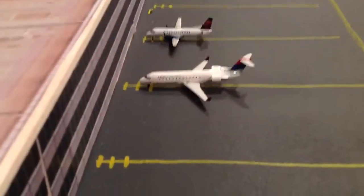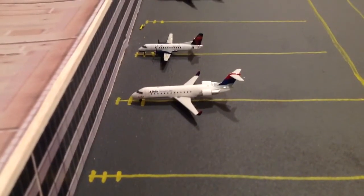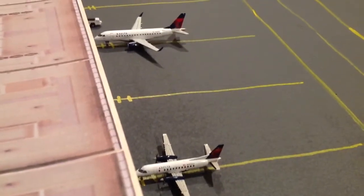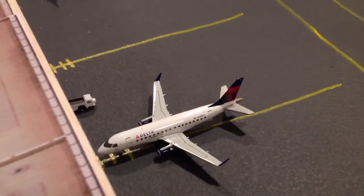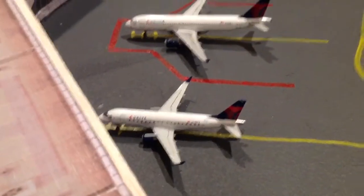And then we'll start here with Delta Connection, empty gates, and then right here we have a Delta CRJ 200 in the old colors who will be going down to Norfolk, Virginia today. Then right next to him, they don't fly these anymore, but I have it in here and I decided to give it a flight route. He'll go to Buffalo, New York on a short flight. Then we have a Delta ERJ 170 who will be headed out to Atlanta today. Weird flight for him, I know.